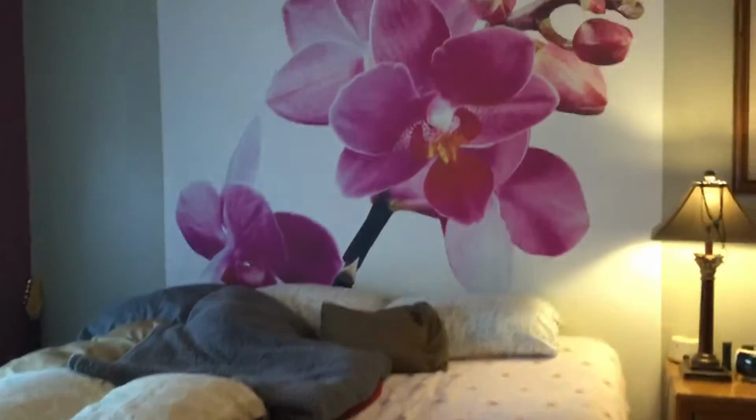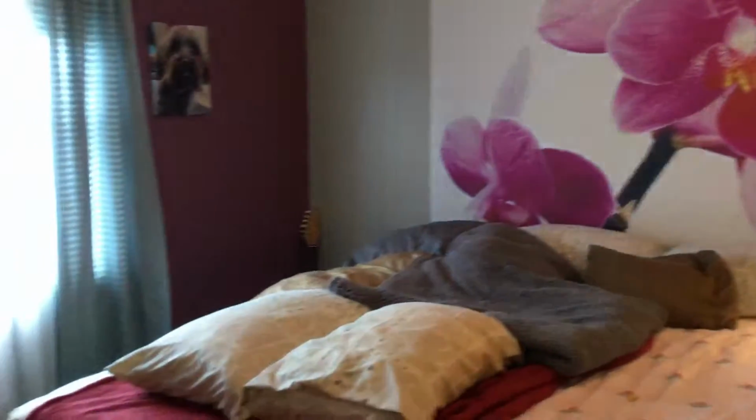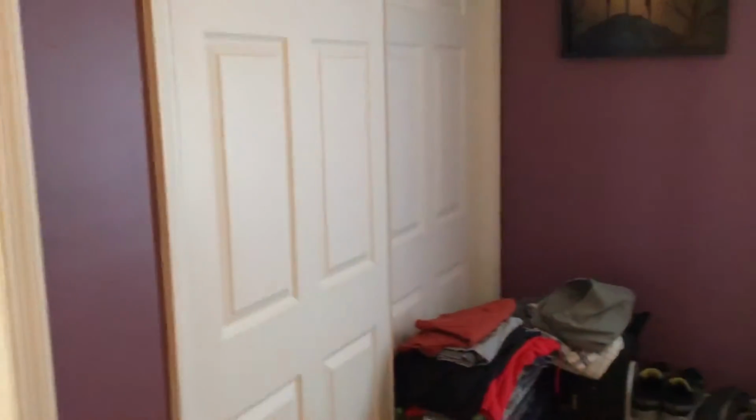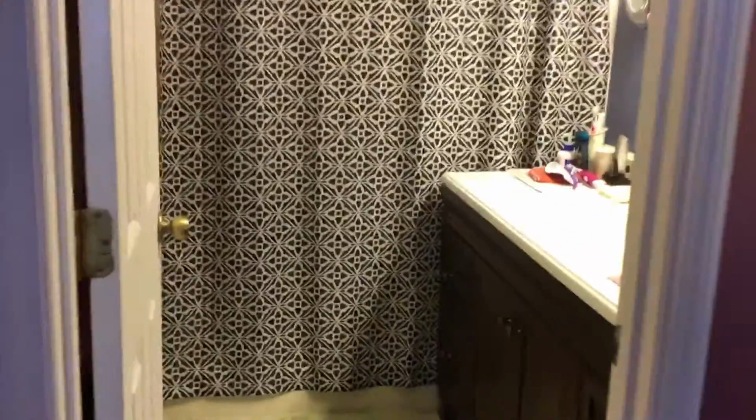This is the master bedroom. She said that was a decal on the wall, so you could take that down if you wanted to. Nice large size sliders, pocket door type for the closet. You have two closets in here. The hardwood flooring. This is where her dresser is.